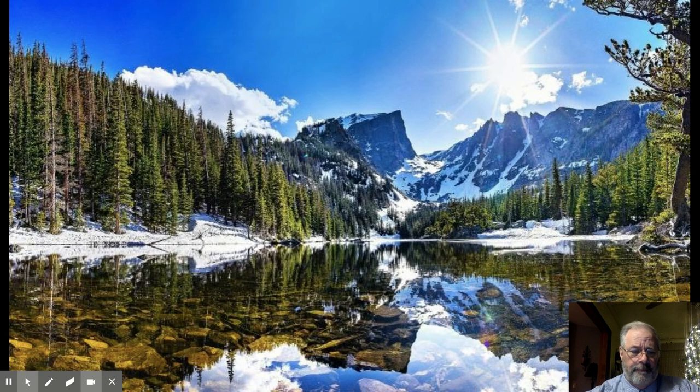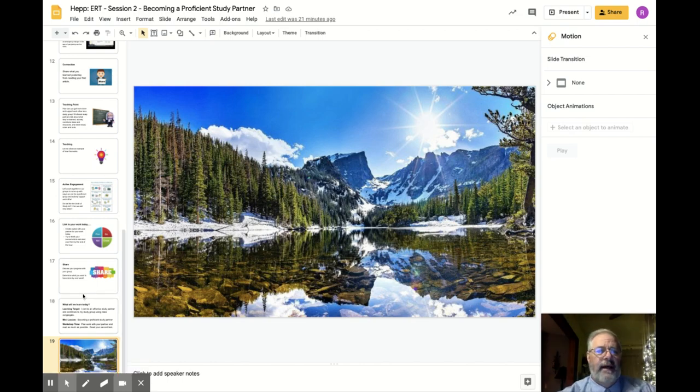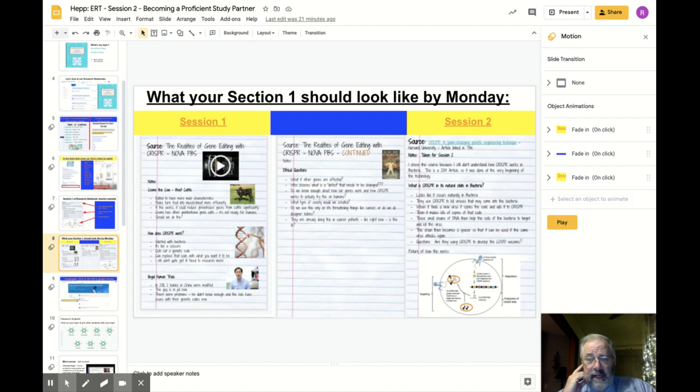So, basically, I'm going to kind of exit out of this and go back sort of like I did yesterday. I want to show you again what we're looking for is by Monday that you have this done, okay? Session 1 with the video, the link, the notes, pictures. And then today, session 2, the article, link, notes, and a picture. Okay, and each of these are worth 4 points, so we'll be grading these on a daily basis. All right.